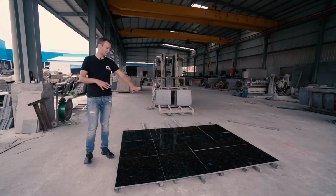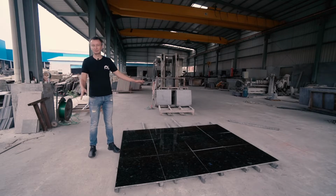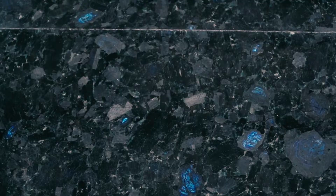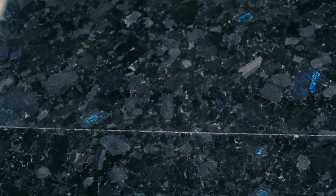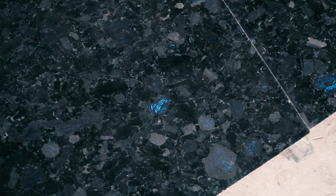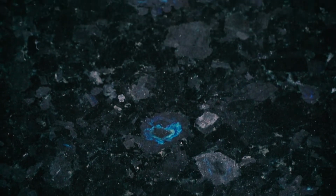So here we have samples we just randomly took from some of the orders, 60 by 60 tiles, where you can see the color. As you can see, the material is quite uniform, and more or less like on the samples, the material we supply is like this. But still you can see that on some tiles there is more blue, some a little bit less, some have bigger grains, some have smaller grains, and this is normal for this material, it cannot be avoided. What also cannot be avoided is black lines.